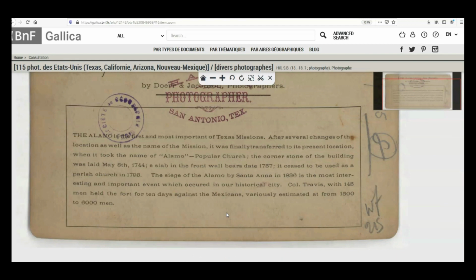Wow, that is early. So none of those dates have any relevance to each other. Why would the cornerstone be laid in 1744, and then the slab on the front wall bears the date 1787? What?